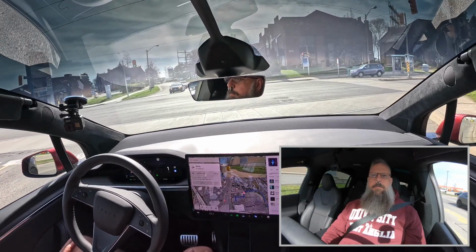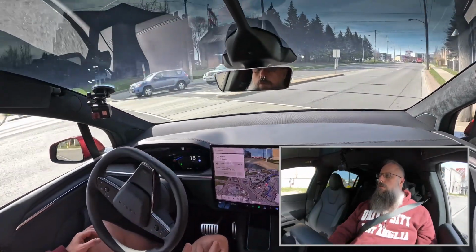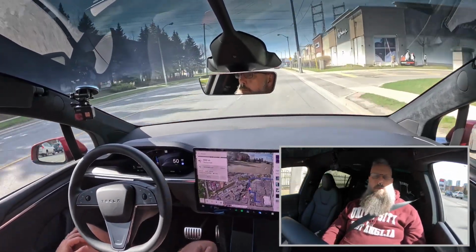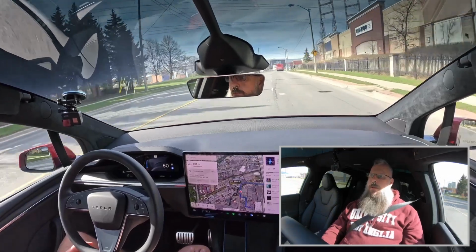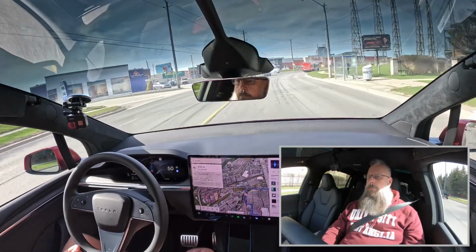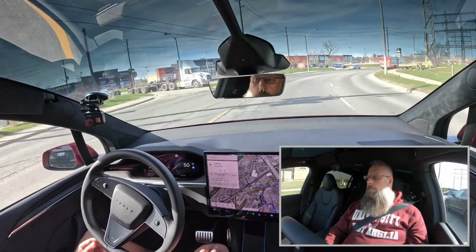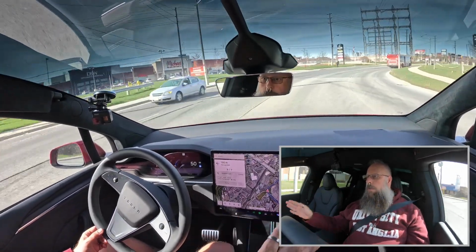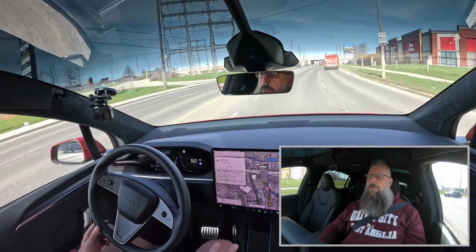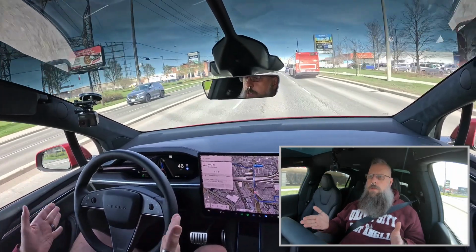There's the stoplight. Oh, now it's green. So it's a little bit slow to turn. That's okay. Recognize the bus and it's changed lanes. Here's a tip. I know some people have been complaining that their Teslas have been running into the curb, I should say, with full self-driving version 12 and a few other things, like people saying, hey, it's not centered in the lane.